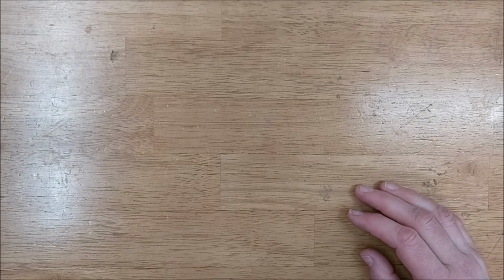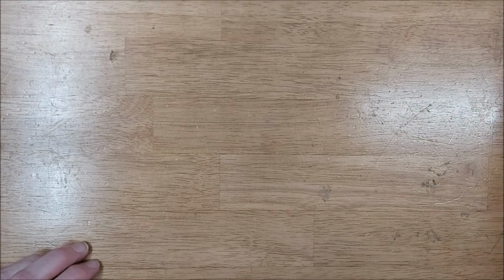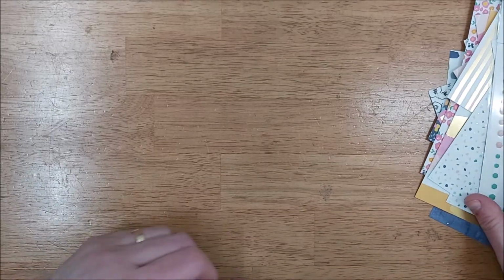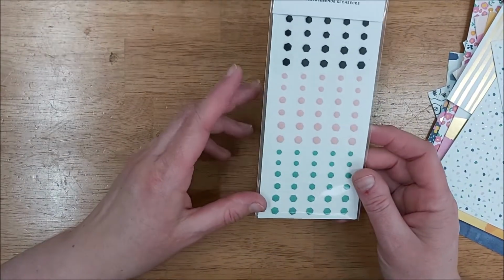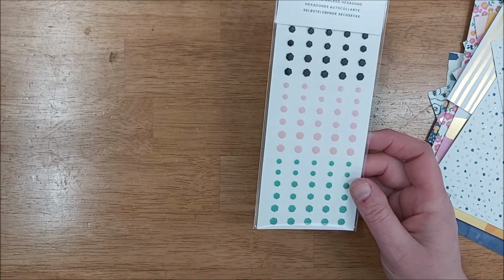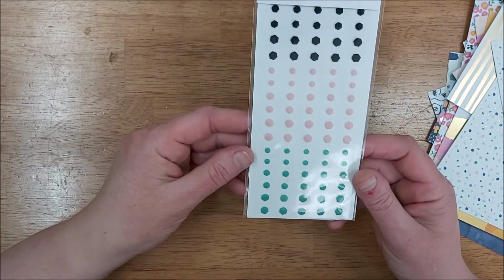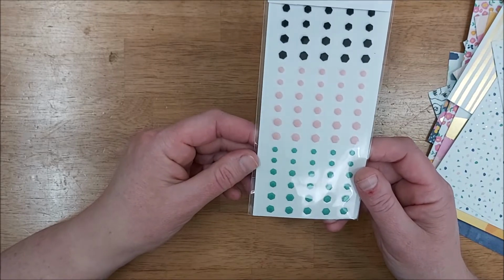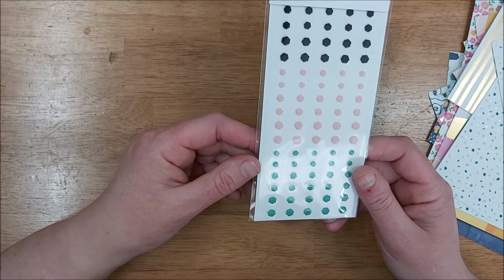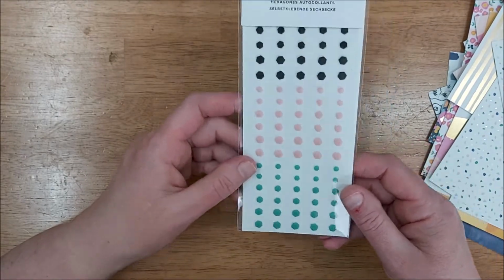So the next stamp set or items that I wanted to show you, so this is the Hello Beautiful bundle. Now, I didn't buy the bundle. I have actually just bought the embellishments to go with it. This is the adhesive backed hexagons. They're $13.25. You get 90 pieces, 10 of each in 3 different colours. So how cute are those little hexagons?